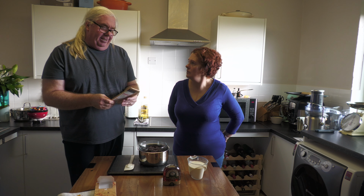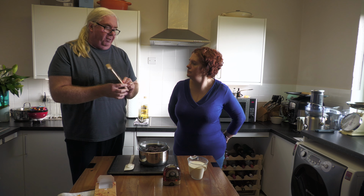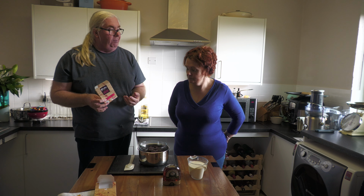But I did add, or replaced, with two bars of this 55 dark milk. Because some people don't like really strong dark chocolate mousse, so we kind of mixed it, but make sure most of it is predominantly dark. Doesn't matter, all brands are available, these are from Sainsbury's, but hey.